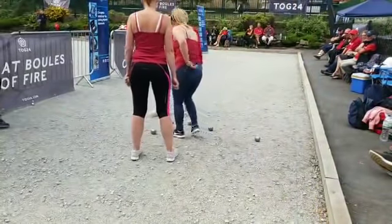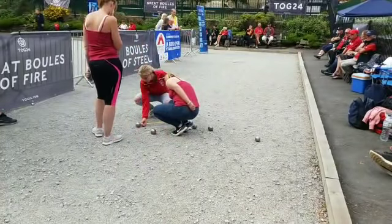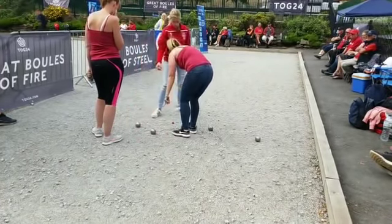We're going to see a measure. The silver final on 3rd and 4th, and the bronze final will start in about 5 minutes.